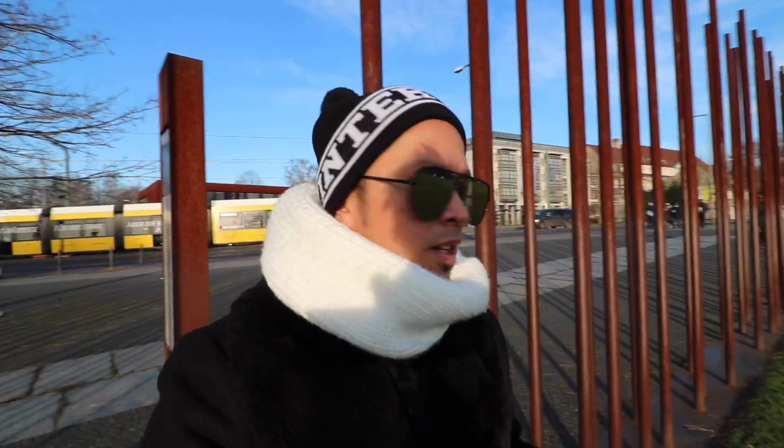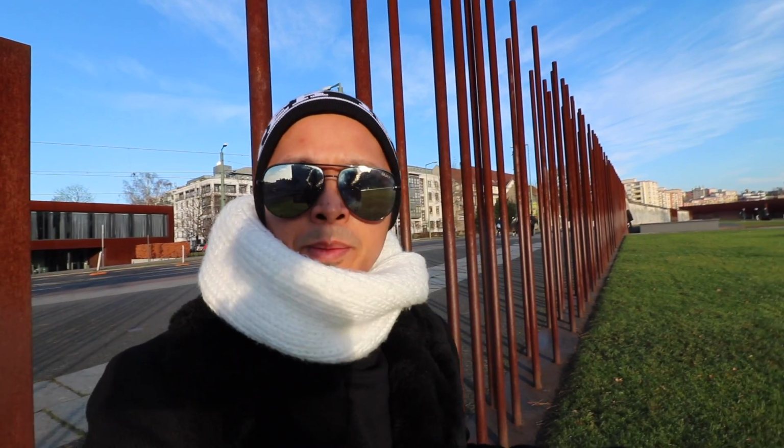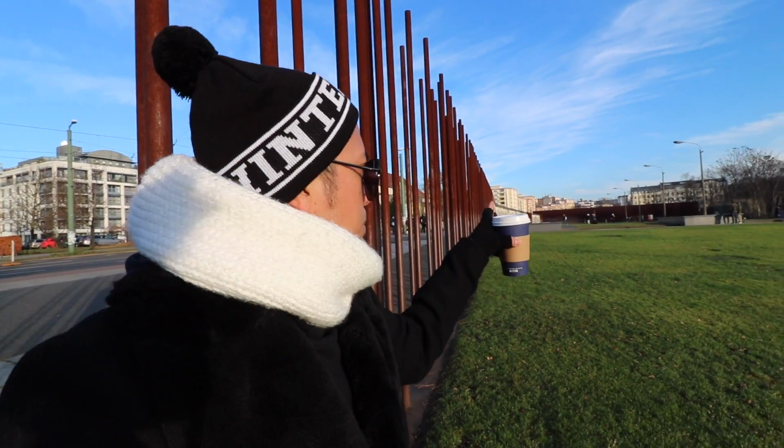We are here at the Berlin Wall. Look at this. These are metal poles and remnants of it. And they kept it preserved over on that side. A lot of stuff happened over here.